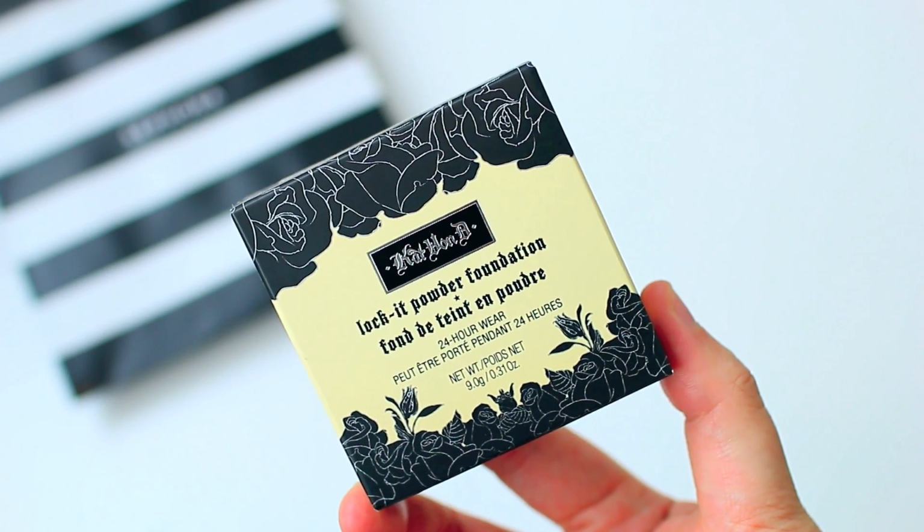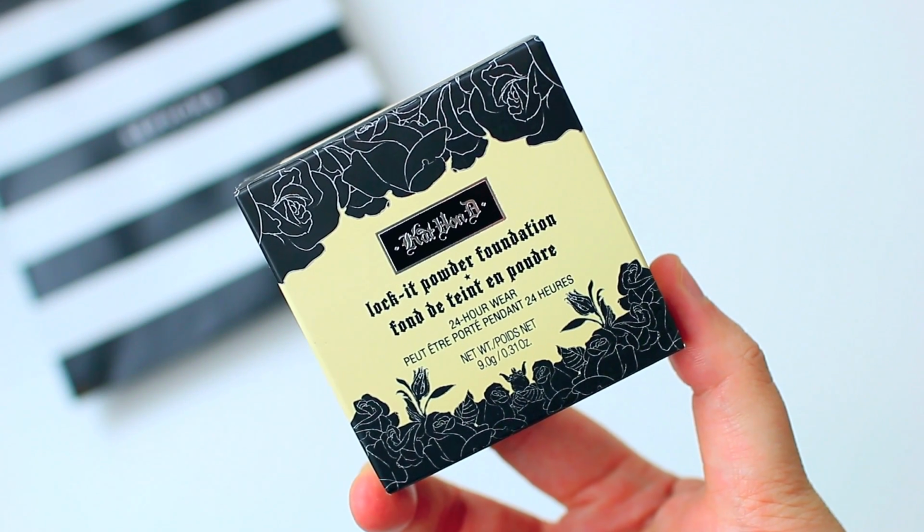I actually use mine with a damp beauty blender. I haven't really tried using like a foundation brush or using it on its own. Or did I? I've been trying out so many powders lately, I can't really keep them all straight in my head, but I knew that I had to repurchase this one.